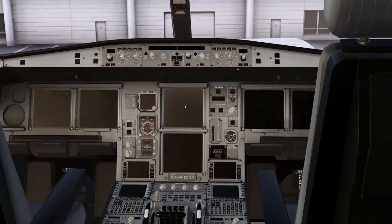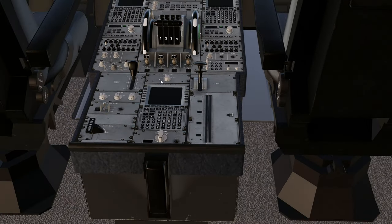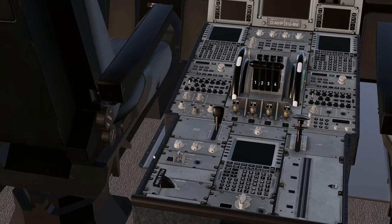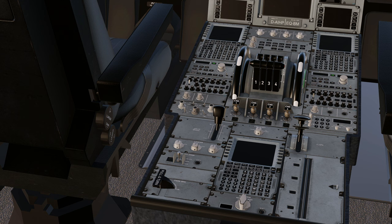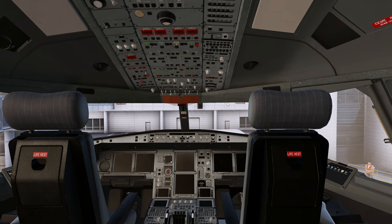We'll also check the registration with our flight plan. So we have Delta, Alpha, India, Hotel, Papa, and that's confirmed. Master switches are off, mode selector is normal. Weather radar is off, predictive windshear system is off, and the rest is as required for now. Landing gear is down, wipers are off, and we can now apply the batteries.